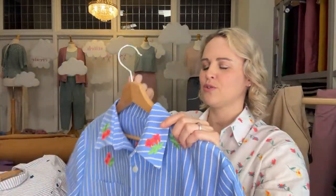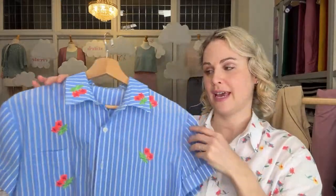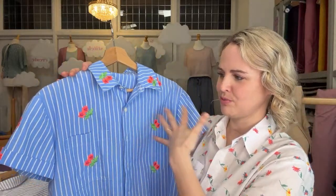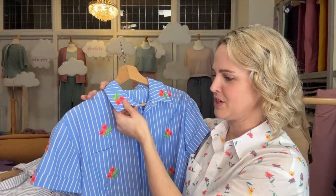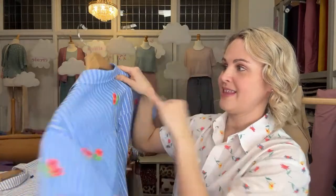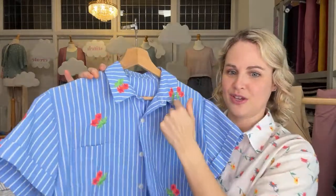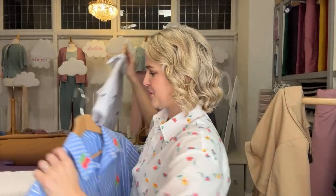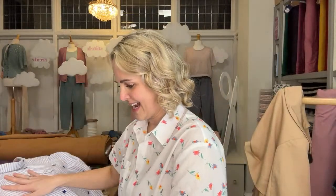And then, in the video that comes with the kit, we talk quite a lot about the stripe matching and lining up where the embroidery is, especially for this one, just because it's spaced out a little bit more. With this one, it's quite scattered and all over, so you don't need to worry about it quite as much. But we show you how to position the embroidery in the collar, and then you can add a little seam at the back so that you get that lovely embroidery in the collar there. So that is the Seneca.